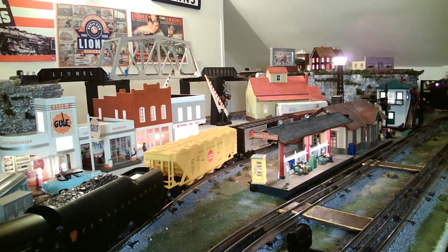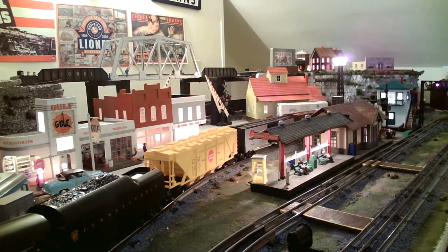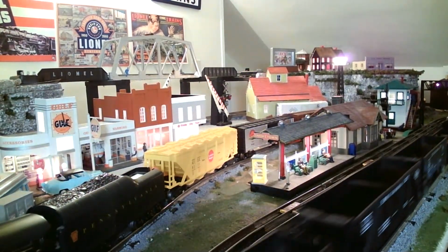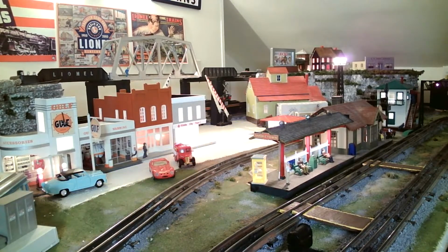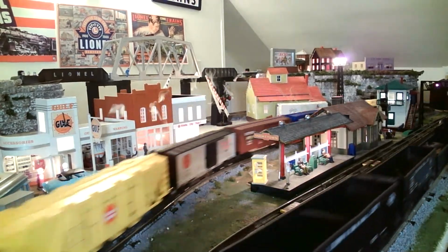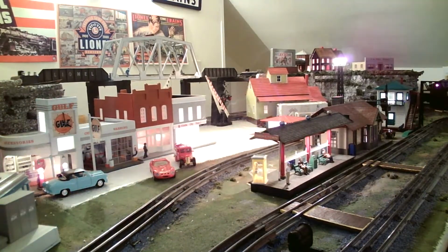Gotta add more smoke fluid to the turbine engine. There we go. I'll grab something for up top. There we go. Now we're smoking. There we go. I'll just leave that up there.